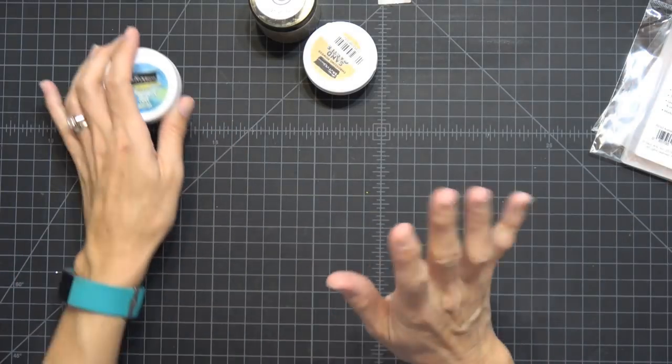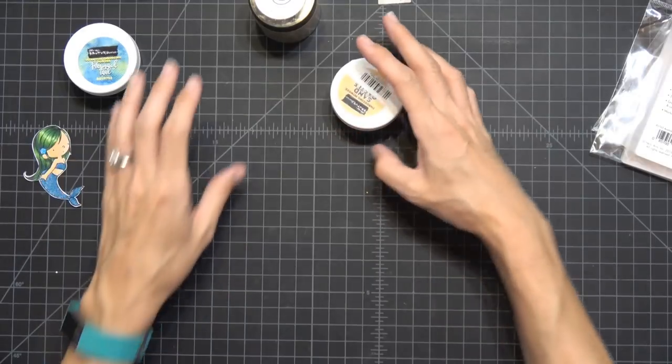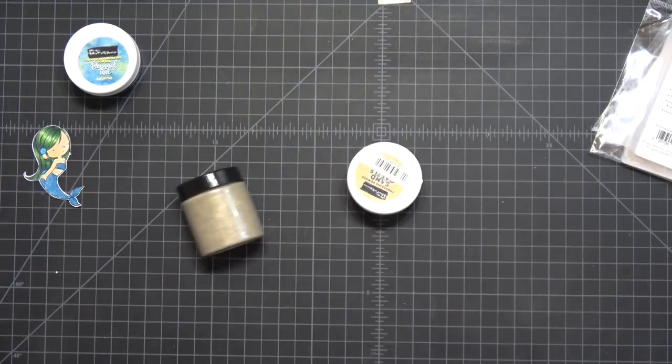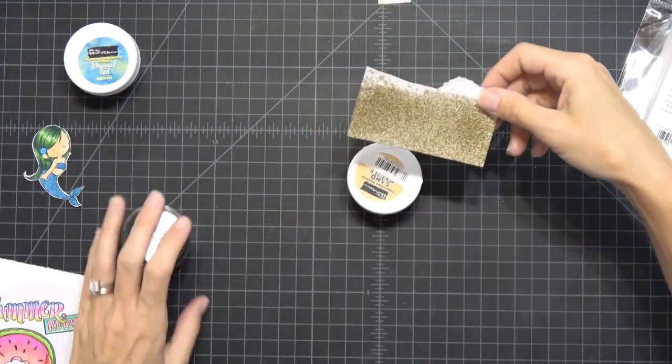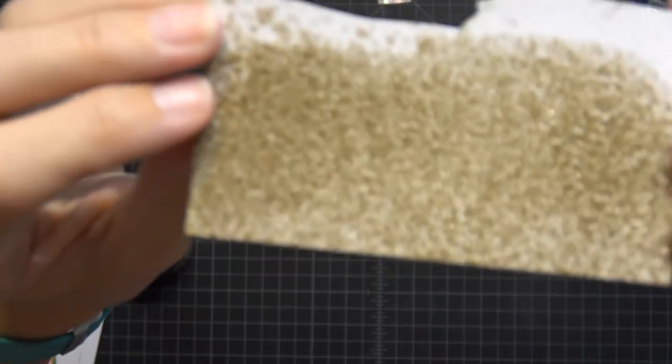That's going to be on the regret list of that video I'm making. Okay, so I wanted to compare the different types of sands, so I did. Now here is this one right here, the embossing powder by Brutus Monroe, and this is how it comes out.